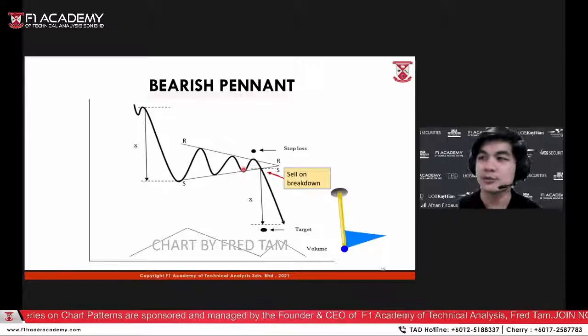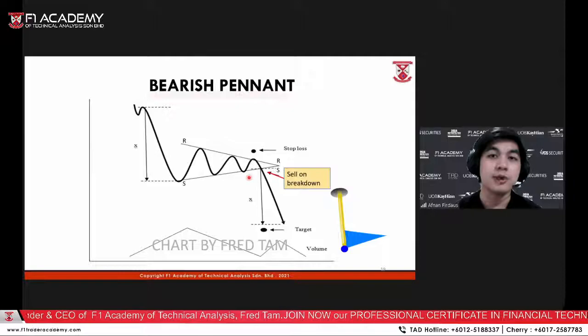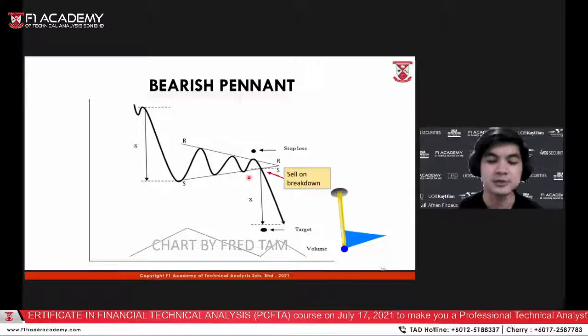Okay. Maybe the volume or something will also put an indication for that? Yes, volume is a good indication to add more confirmation or assurance whether the bearish pennant will really go down or not after the breakdown. But sometimes the patterns work even without the volume being so clear. So that's why we have to be flexible in trading. If we see anything wrong, we just react.